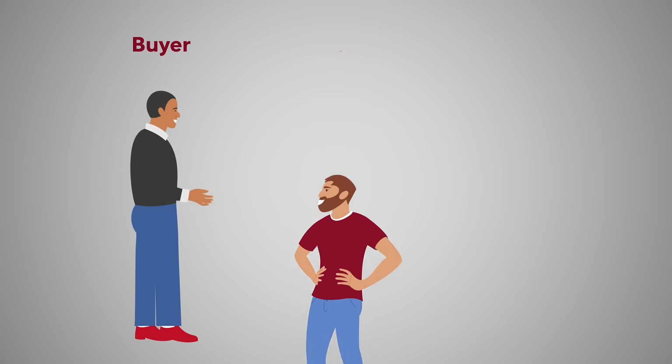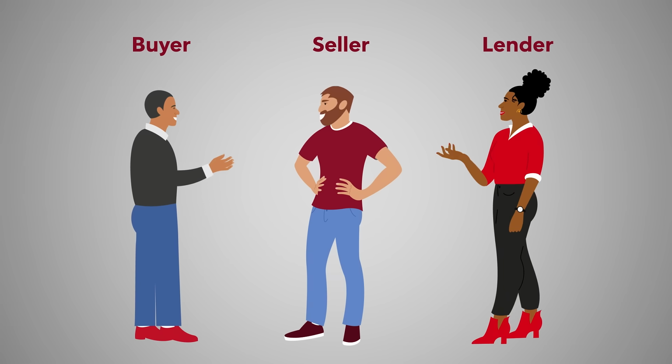Escrow is designed to protect the interests of everyone involved. In real estate, that's mainly the buyer, the seller, and the lender. And we all just want to be happy, right? Right. So when your agent asks for a chunk of change to put into escrow, don't be surprised. It's for everyone's peace of mind.